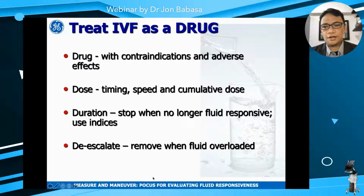There's also duration for which you should be giving your fluids, and you should stop when the patient is no longer fluid responsive or doesn't need the fluids already. And you should be using indices or parameters to signal you to stop. And in terms of when you're overdosing on the drug, or the patient is fluid overloaded, you should have steps or measures to de-escalate or remove that excessive fluid.